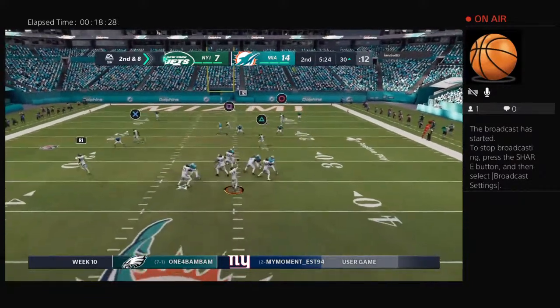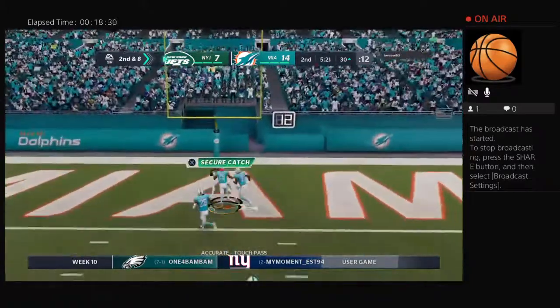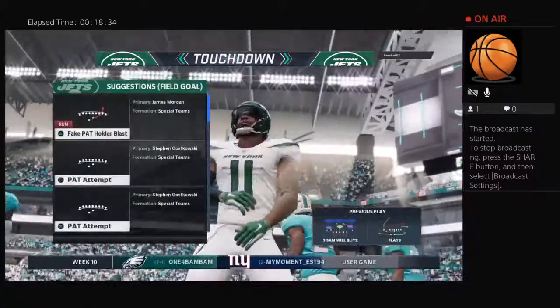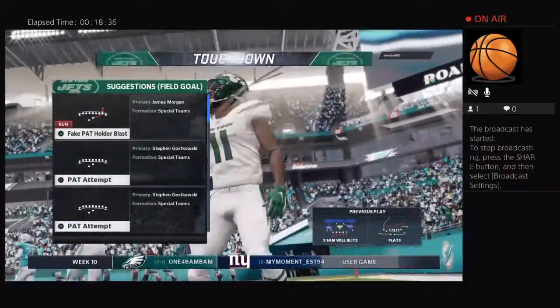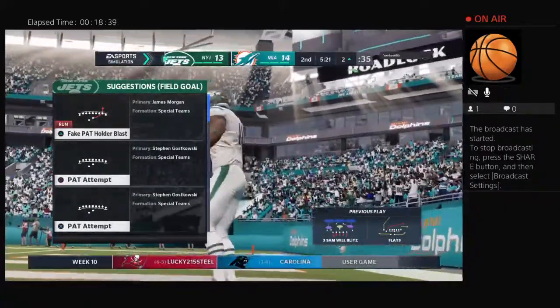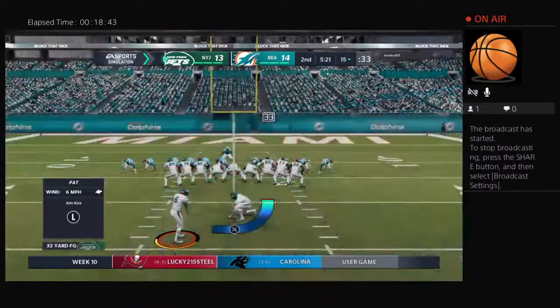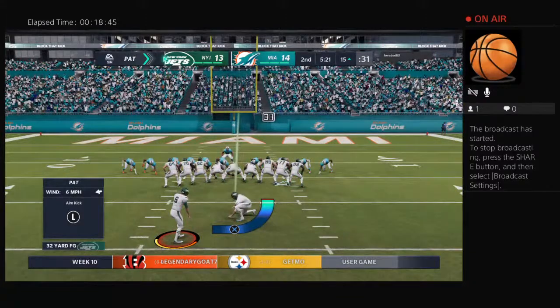From the 30 on 2nd down. Darnold, he'll air this one out for Mims. And Mims has got it. Touchdown, Jets. Touchdown, Denzel Mims with touchdown number 7 on the year. And the Jets are an extra point away from tying this thing up.